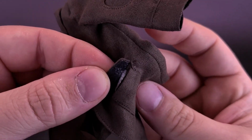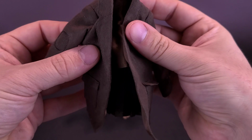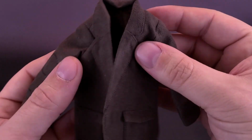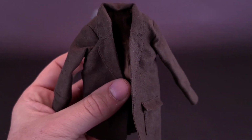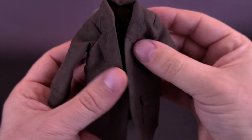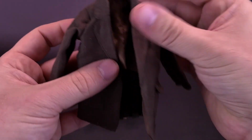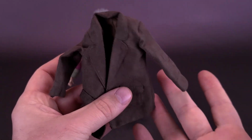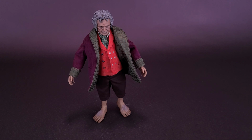Not that he technically has a ring to fit inside the pocket, but at least he does have this jacket as well. For me, at least, when it comes to displaying the figure, I'm probably leaning more to the idea of going with the brown jacket. Although at times in the movie, when we're seeing this scene, it almost seems to have more of a forced dark green color. And then other times, it looks more like this brown. They clearly went, in this case, the direction of brown. But it does look quite good. And I'll get this on Bilbo here in a second.